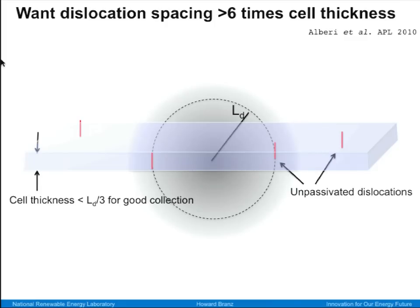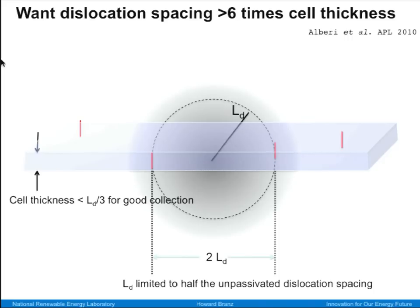Well, now you imagine unpassivated dislocations, as in the last experiment. The closest dislocations are going to limit the diffusion length, because on average that's where a carrier is going to find a defect to recombine at. And so that sets another thing, and that gives you this 6 times the cell thickness. If you have a 3-micron cell, you want the dislocations 20 microns apart.